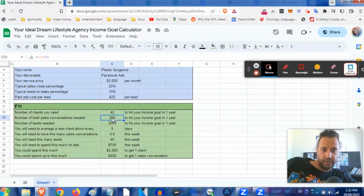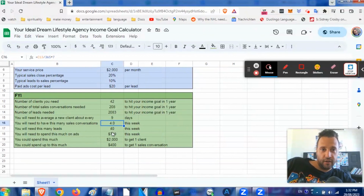Here's the total number of sales conversations. You're going to actually need 208 people, and a total of 2,100 or so leads in your system. This is the thing most people don't realize: you're going to need a new client about every 9 days. You're going to need a sales conversation, 4 of them a week.